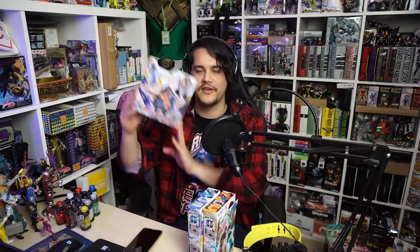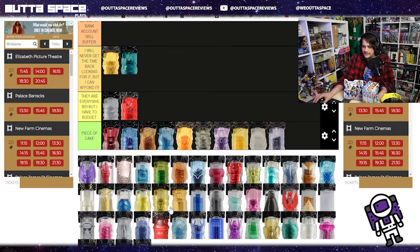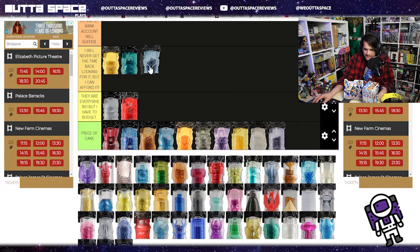It's getting harder now. The next one is Dragon Lock, which becomes Key Dragon. How do you get the Dragon FullBottle? With this, the Deluxe Cross Dragon. It's a main transformation item for Cross Z. Because he's one of the more popular riders, his item sells out a lot. I will never get the time back looking for it, but I can afford it.